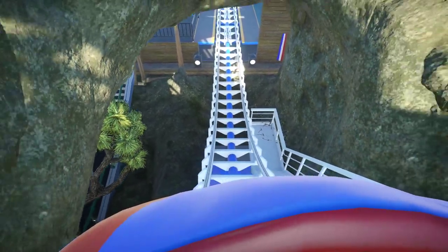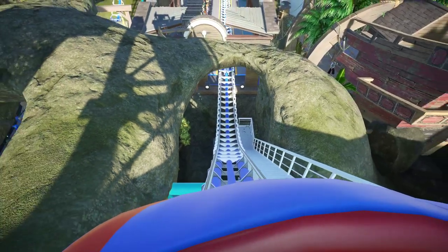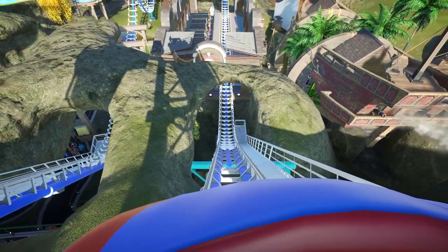But let's go ahead and ride this. This thing is fun. I basically put all my roller coasters and stuff in caves and stuff, so it looks amazing.